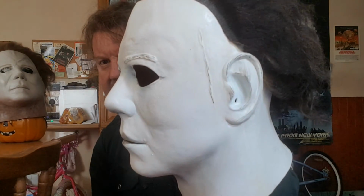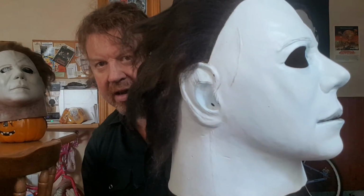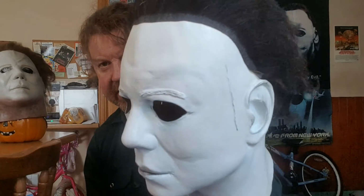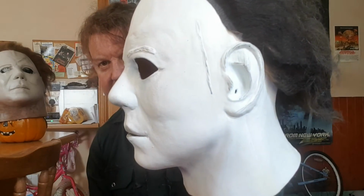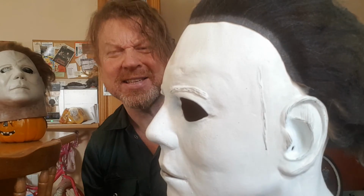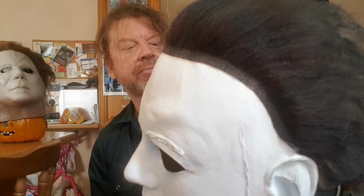So yeah, certain angles, you're getting it. Not that. And I'm afraid not that side either. I'm getting it more from that angle. It's just a mask. Get over it, boy.